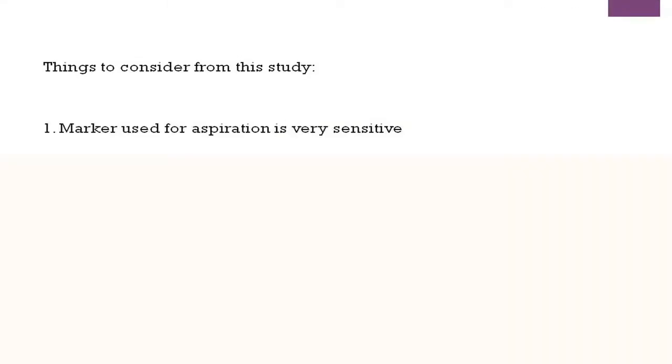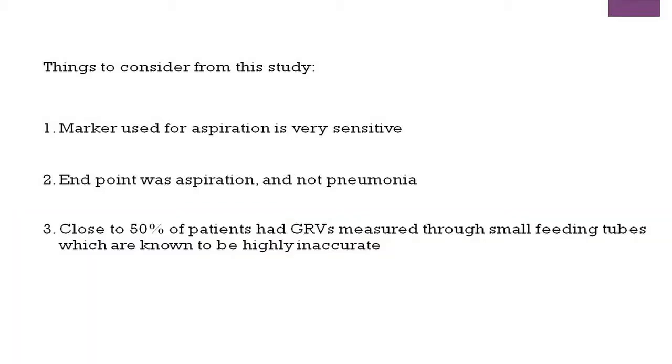However, things to consider was the marker that they used, the pepsin assay, is very sensitive, and basically even healthy patients, you and I, aspirate. And their end point was not aspiration pneumonia, it was just aspiration. So that was another limitation. And the third thing was that about 50% of the patients of whom they measured GRVs, they used small tube feeds, and those are notoriously known to not have any accurate measurements.